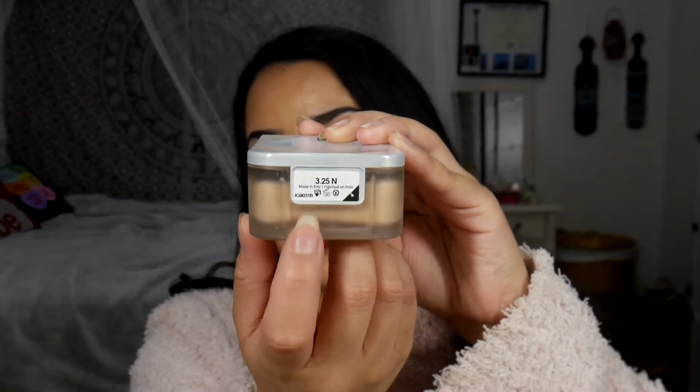The next foundation is the Beauty Blender Bounce Foundation, and I do have the shade 3.25N. This is the other foundation I have mixed in with my Covergirl foundation today because it is a little bit too light for me. I wish I would have returned this and exchanged it for a darker foundation because I do like this on its own, but I tend to mix it in with darker foundations whenever I do want to use it, and it is a good one.